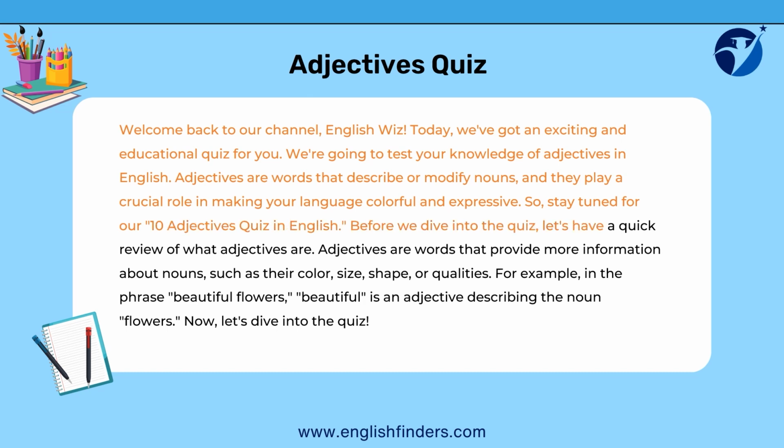Before we dive into the quiz, let's have a quick review of what adjectives are. Adjectives are words that provide more information about nouns, such as their color, size, shape, or qualities. For example, in the phrase beautiful flowers, beautiful is an adjective describing the noun flowers. Now, let's dive into the quiz.